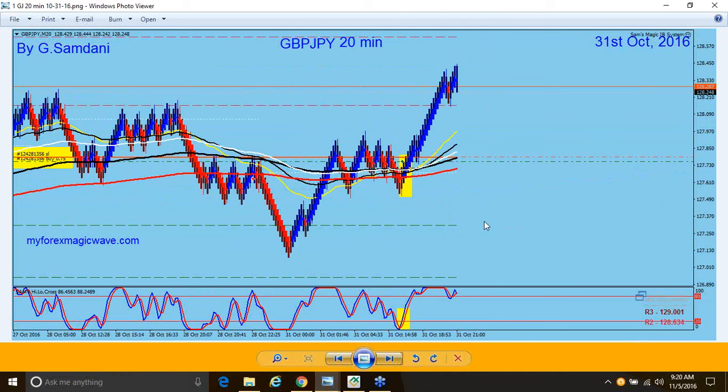Another thing is that on the fundamental side, there was a court decision. The court case was going on in the UK about the Brexit, and the court ruled that May, who is the Prime Minister now, cannot trigger Brexit on her own, and that's why Brexit exit got a little bit complicated, and it is not as easy as everybody was thinking. So that's why pound is getting strong.